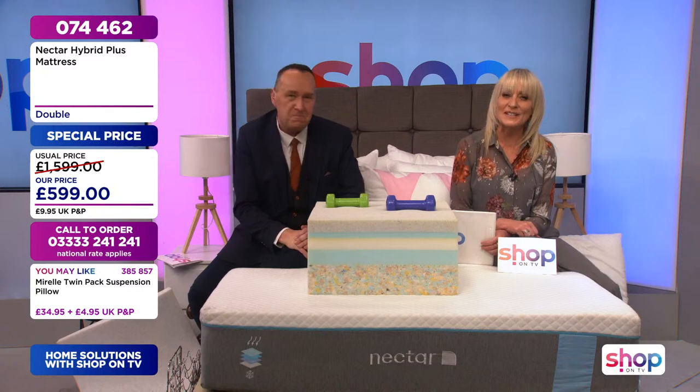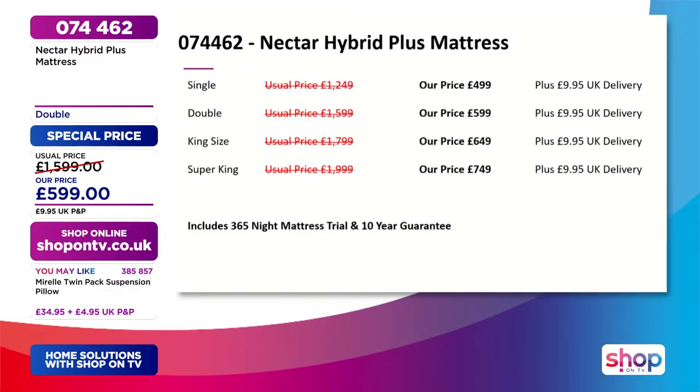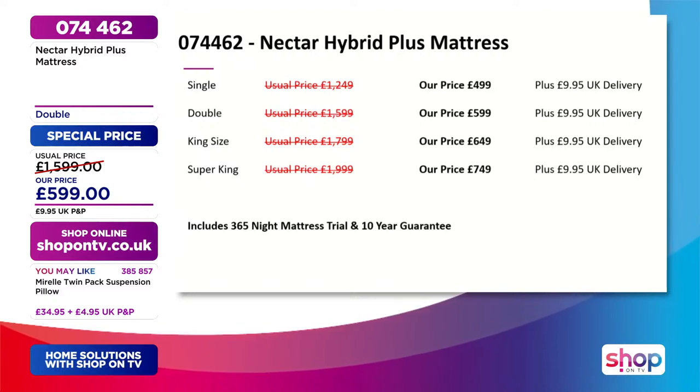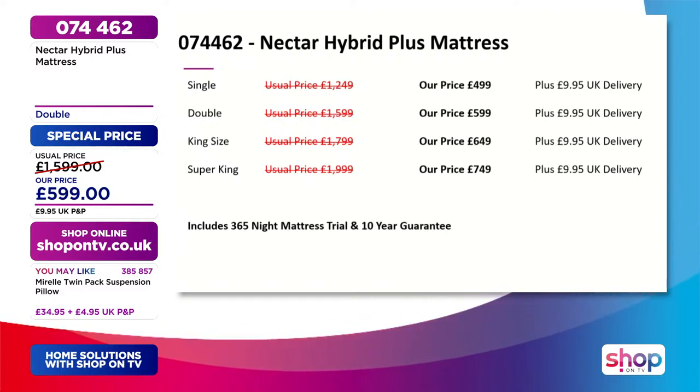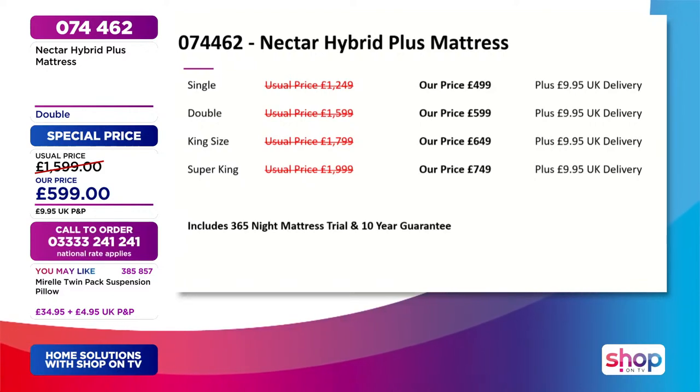Remember, you have all the sizes available this evening at the moment, and we do tend to sell out of the double quite often. The single is a great saving of £750 from the usual price. £499 is your price. Remember, that washable cover means it's great for a young child going into bed for the first time. If they have an accident, you can wash the cover.